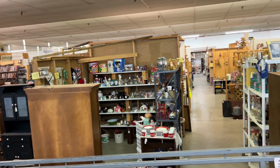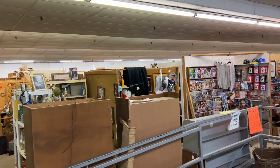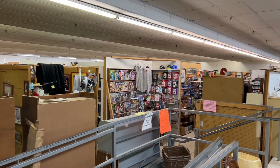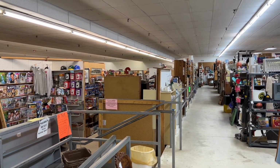This used to be an old bowling alley, and on the back left they do auctions on Wednesday night, I think, but I have yet to go to one since we've moved up here.